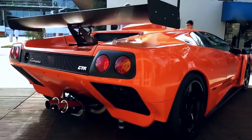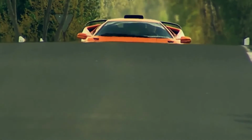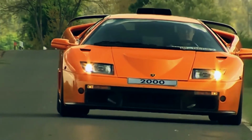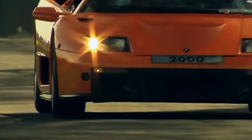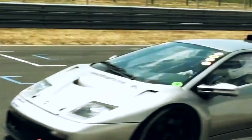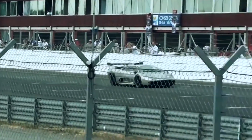Lamborghini produced this iconic car from 1990 through 2001, and it features a 0 to 60 mile per hour time of 3.5 seconds. It was actually the Italian automaker's first car to go over 200 miles per hour. In 2001, they replaced it with the Murcielago instead. While the GT version was produced in 1999, the GTR didn't follow until a year later.